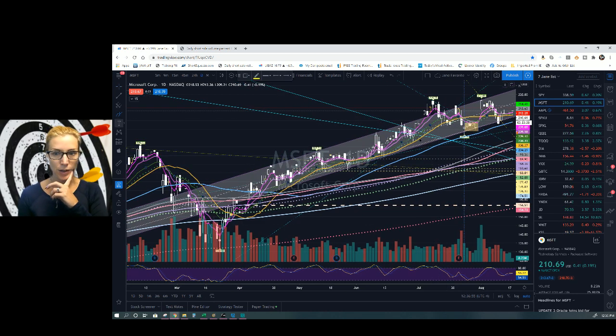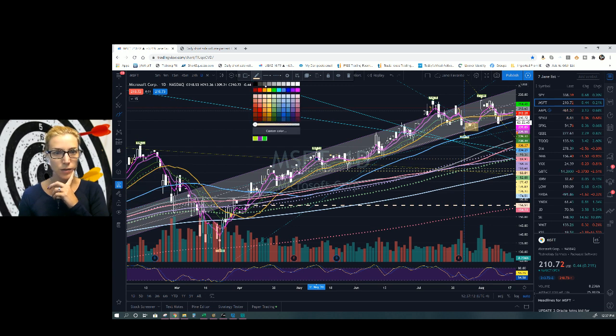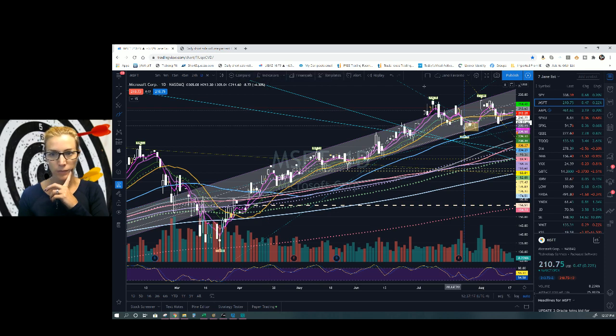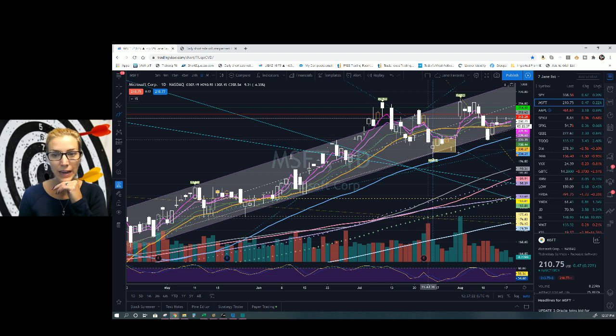Oh, let's draw. Now it wants to draw for me. A shoulder. Come on there, brush. We have a shoulder. Really? Doesn't want to draw. How strange. Brush. Let's make it yellow. All right, I don't know why it's not drawing. But I see a shoulder right here, a bit of a head, and another shoulder. So that might be something to watch.